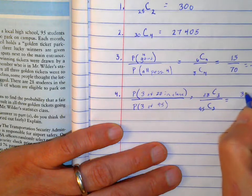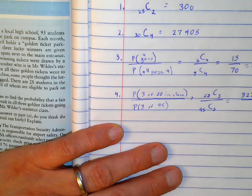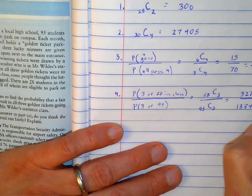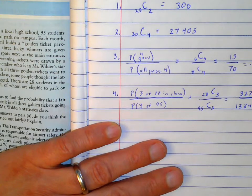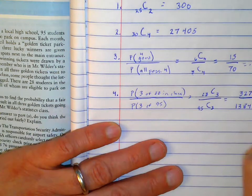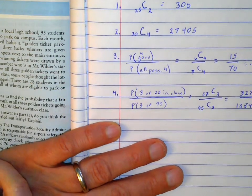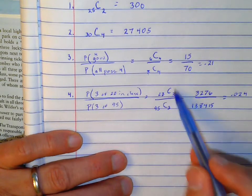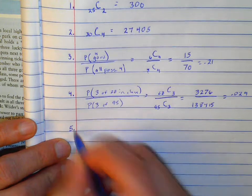There are this many different possible groups of 3 in the class, and in the whole school, there's this many groups of 3. So if I divide those, I get 0.024. So there's a little over a 2% chance that all 3 tickets would come from the same class. That raises some suspicion, maybe possibly that it was rigged.